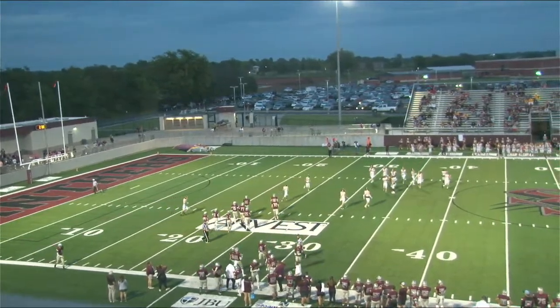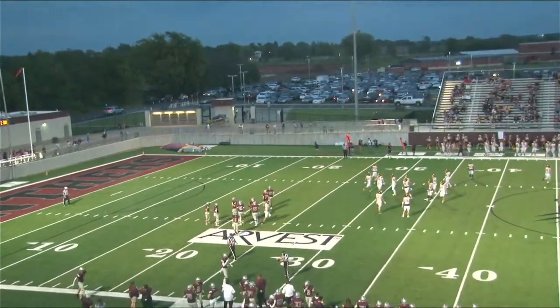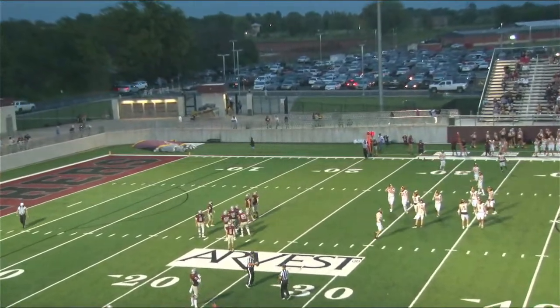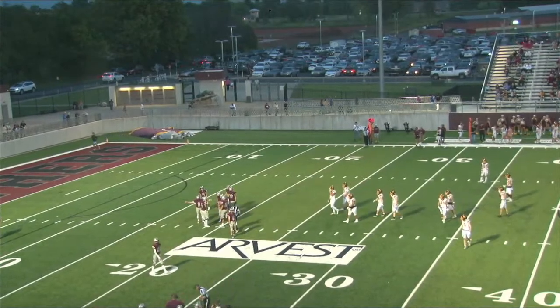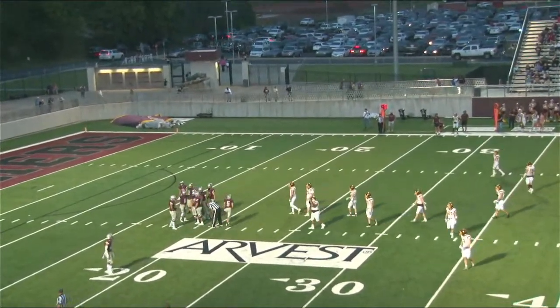Yeah, he would have had a little bit bigger seams than previously, but he did put enough leg into it to get it in the end zone. So Siloam Springs is going to have the ball at the 25. Excuse me, the 20.